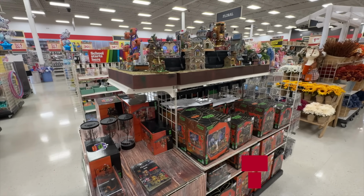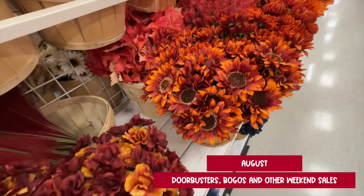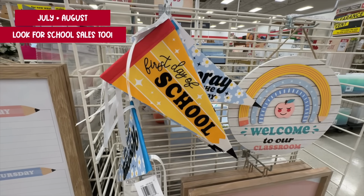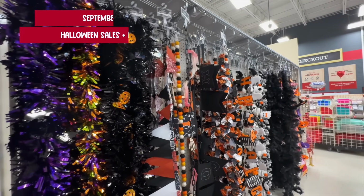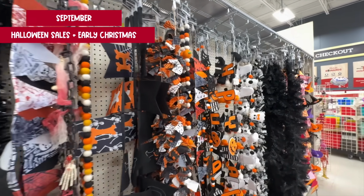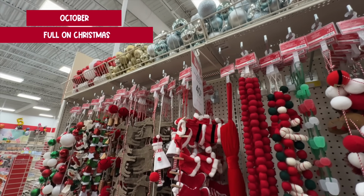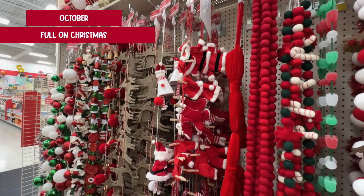August has a bunch of random doorbusters, especially on fall and floral, but nothing too crazy. And then in September, it's all about the fall sales. Halloween's going to be everywhere, and even early Christmas might start sneaking out. This is also the month you're going to see another lowest prices of the season sale, this time for fall. In October, that's going to be full-blown Christmas at Michael's. Trees, ornaments, garlands, all the things.